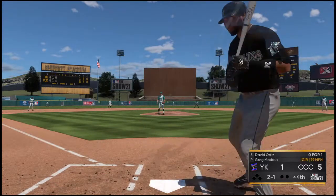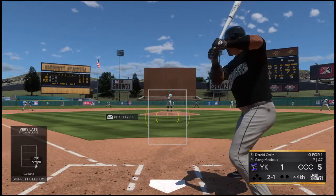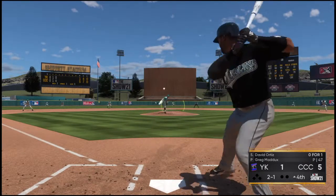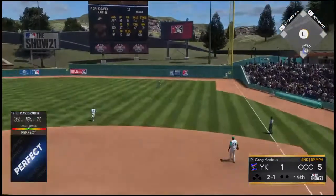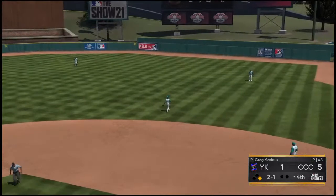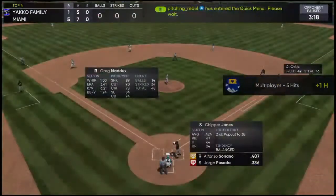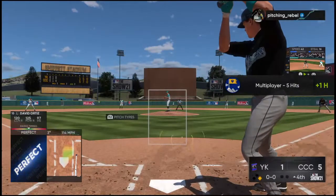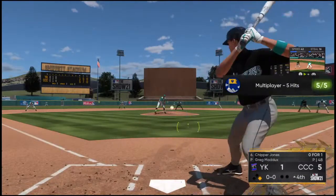There's a low changeup that's laid off. 2 balls, 1 strike. Liner in there for a base hit. Now that's third baseman, Chipper. So now to the plate, Chipper Jones.